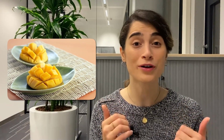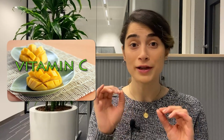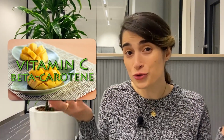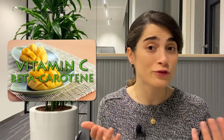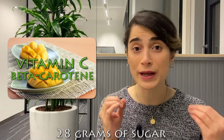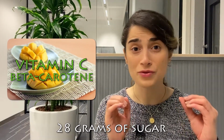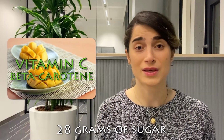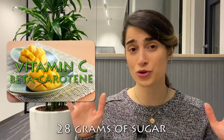Mangoes are the first group. They are delicious tropical fruits which are rich in vitamin C and beta-carotene. But they are also high in sugar. For example, 1 cup of diced mango contains 28 grams of sugar, and this amount can cause a rapid increase in blood sugar levels, especially if consumed in large quantities.